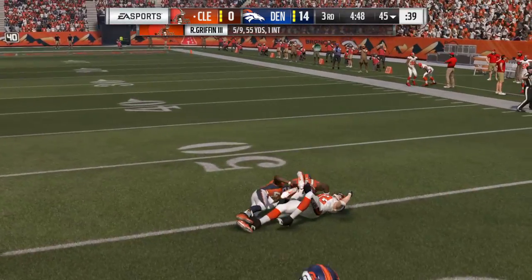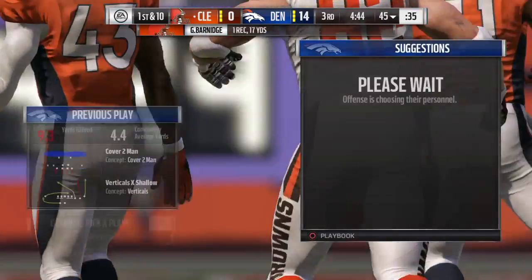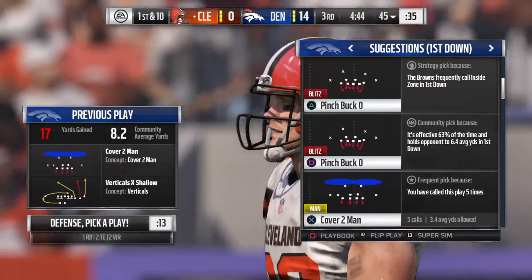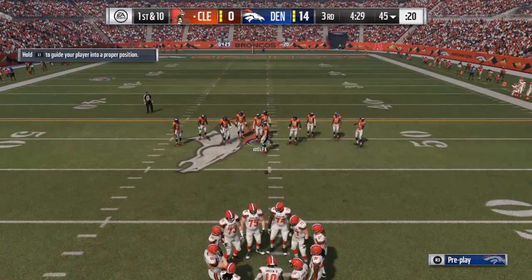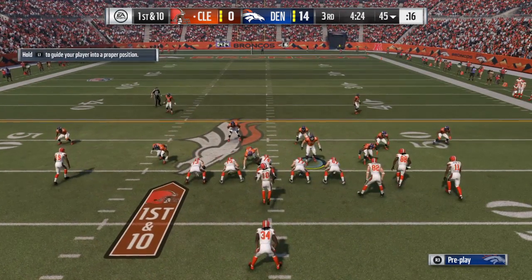And he finds Barnidge. He's got it. It's a gain of 17, and it'll give him a first down. That was a terrific catch. I mean, to go up there and get it one-handed like that, but I almost want to go into that riff about back in my day, the gloves weren't quite like this.